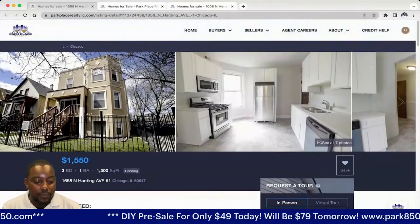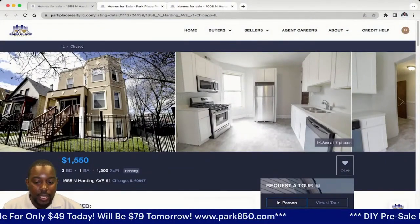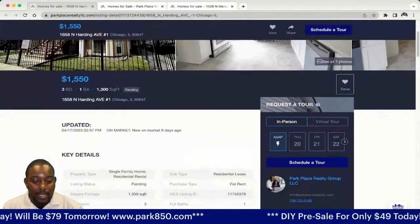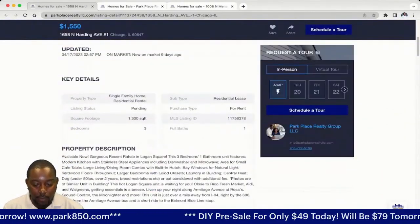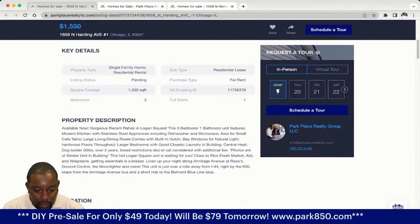Okay, so we have the rental, right? The rental is 1,500 a month for 3 beds, 1 bath, 1,300 square feet. Pretty simple, right? Let's see what does it take to get that. What are they looking for? It doesn't necessarily say what they're looking for.